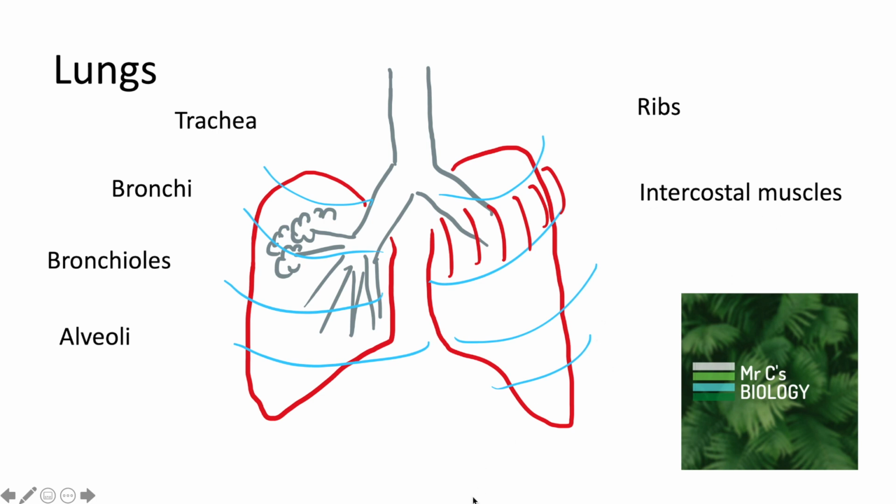Finally, we have another muscle that's going to help us breathe in and out, and that's the diaphragm. That sits at the bottom. It's a large muscle, and what it does is it contracts and pulls down to help us breathe in, and then relaxes back into this kind of dome shape when we're breathing out, and that's called the diaphragm.